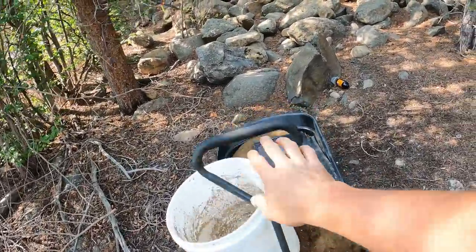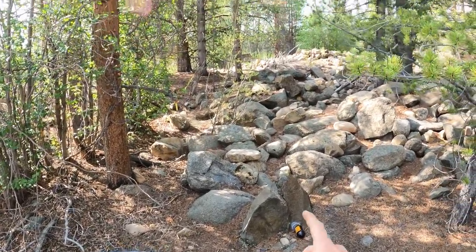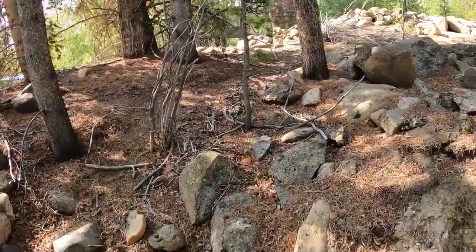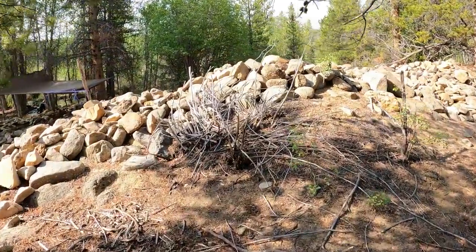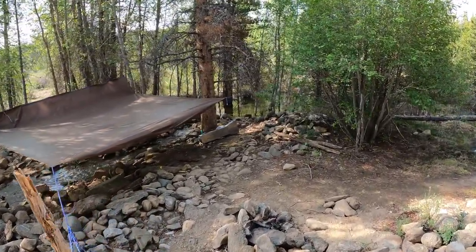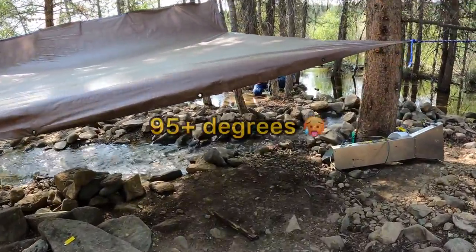All right, I need to go get my scooper, my empty buckets, get the wagon unloaded, get the buckets carried over the cobble pile. I'll show you that. And here we go. Thanks to some miners, they left their tarp, so I've got shade for a little bit.